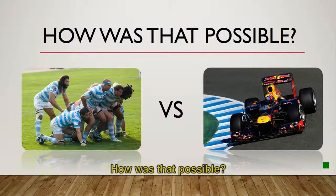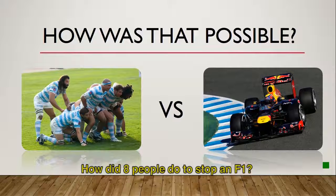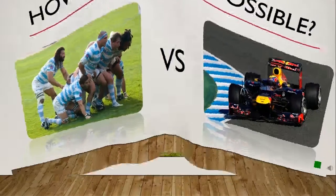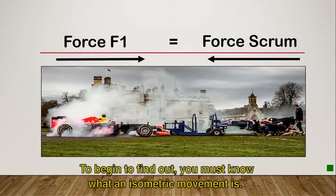How was that possible? How did 8 people manage to stop an F1? How did a man slow down the machine? To begin to find out, you must know what an isometric movement is.